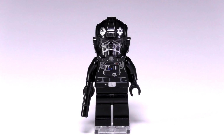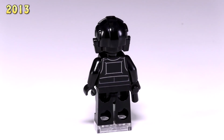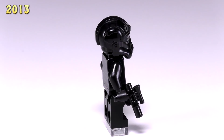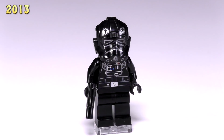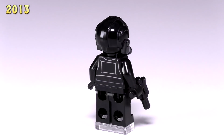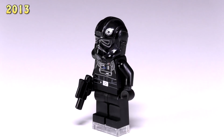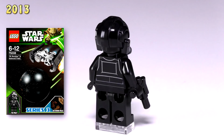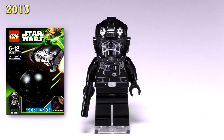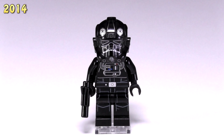our TIE Bomber pilot. He really isn't much different from the other TIE pilots that were both used for either TIE Bombers or TIE Fighters, except now the printing for the chest has been updated. It goes onto the back, and there's certainly a lot better detailing all around. Plus, we've got some much better updated prints for the helmet. I refer to him as the TIE Bomber pilot, and that's because he just came out in one set, the TIE Bomber and Asteroid Field set 75008. And he's the only minifig in this collection with a tan balaclava face. He's $5 on BrickLink, and 2014 brings us two new minifigs.